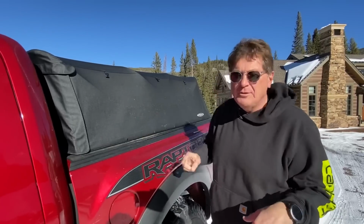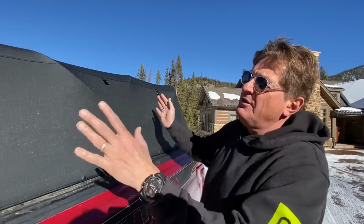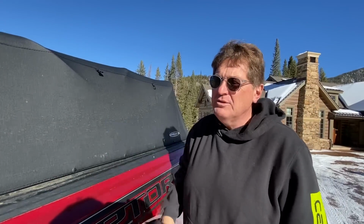And the other cool thing is, if you watch that video, you can actually, like the convertible top, very easily just take the whole thing, fold it forward, and then you can put things like motorcycles in there or use it as a regular pickup truck bed.